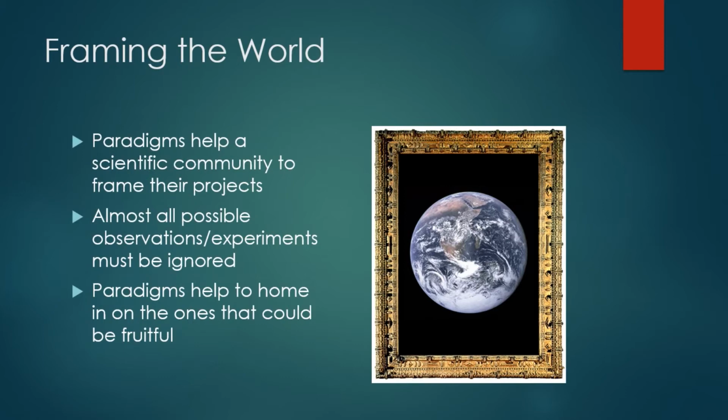So we can't know ahead of time. Here's the problem with narrowing down your field of view. You can't know ahead of time what the good experiments are. You don't really know until you've tried them, right?